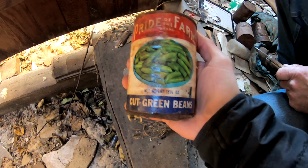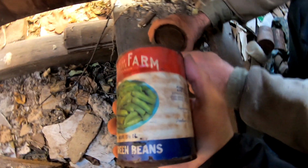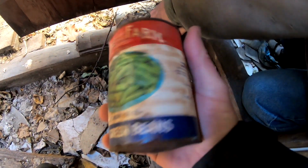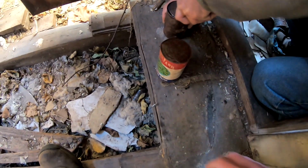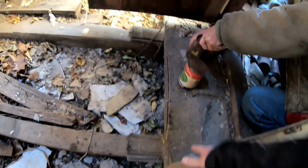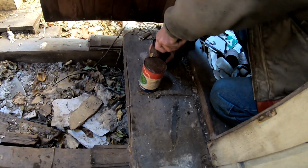Chuck found this old can of beans. Maybe I'll practice on this one first. We don't really have the proper can opener here, but we're curious to just see what they look like after all this time. These got to be 40, 50, 60 years old. And there's still liquid in here. Is there liquid in that one too, Chuck? I'm not sure.